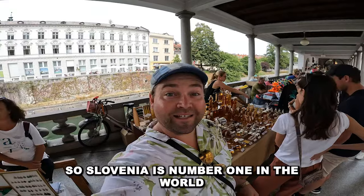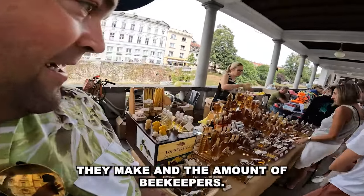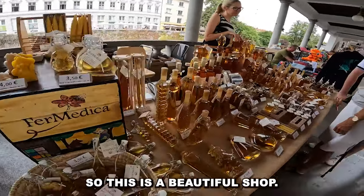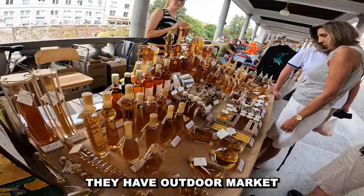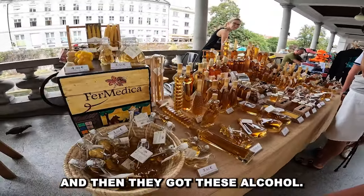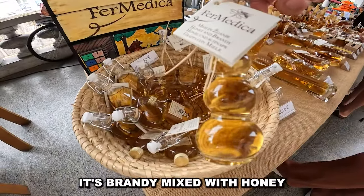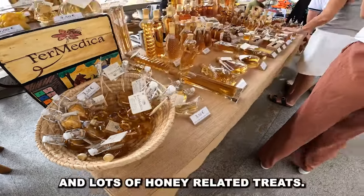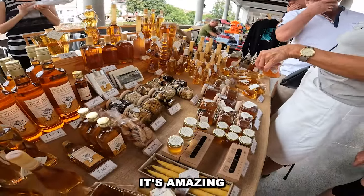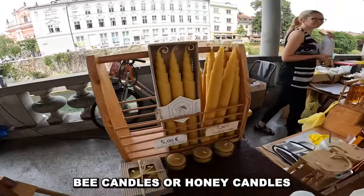So Slovenia is #1 in the world per capita when it comes to the amount of honey they make and the amount of beekeepers. So this is a beautiful shop they have, outdoor market. And they have honey, of course, and then they got this alcohol. It's brandy mixed with honey, and lots of honey-related treats. It's amazing. And bee candles, or honey candles.